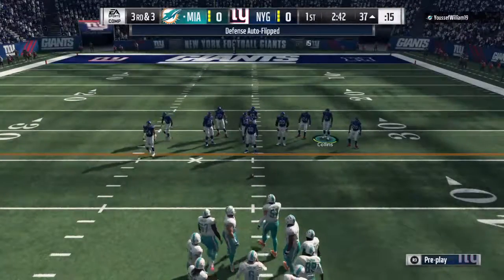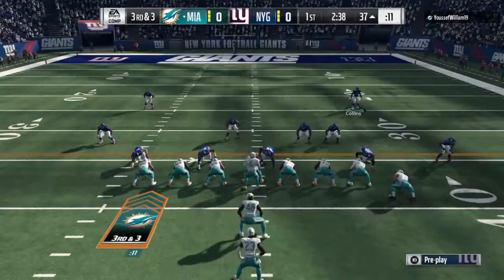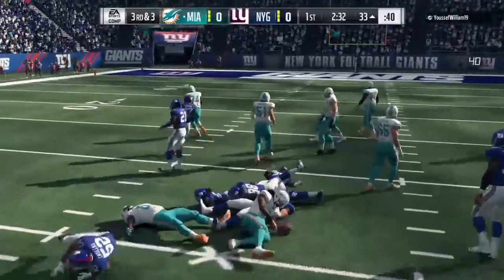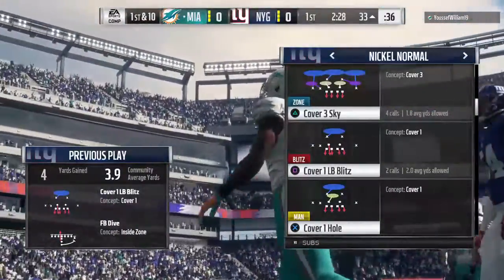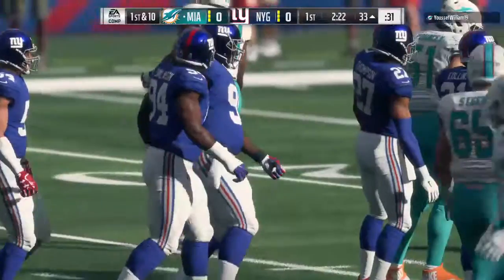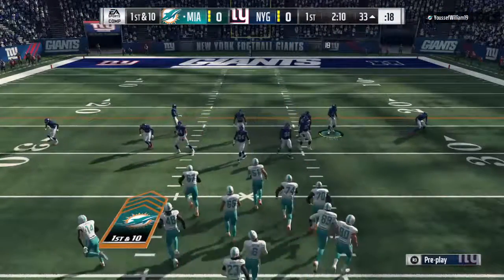And 5 in the secondary now for the Giants on third down. On the ground with a tight end. And he's able to get it to the 33. Good enough for a first down. But just 4 yards on the pickup, but that's good enough to extend the drive. So it'll be first down here after the run.